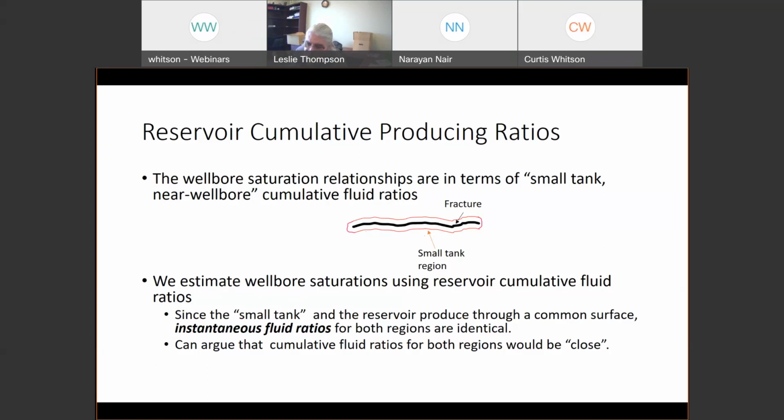Now, you can do a little bit of math with that, and you can then argue that the cumulative fluid ratios from both regions would be close. They would not be identical, but they would be close. And our hope was, well, if they're close enough, we can make a good enough relationship between pressure and saturation to compute our in situ densities at the wellbore. So that's exactly what we did.